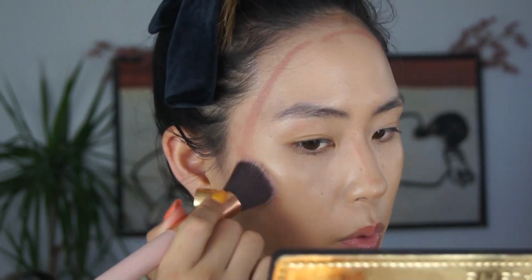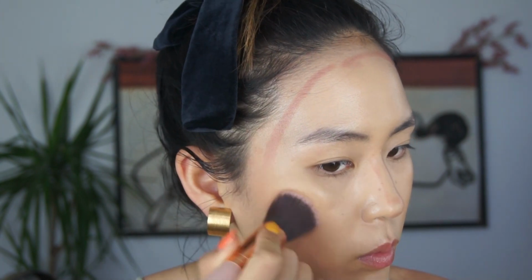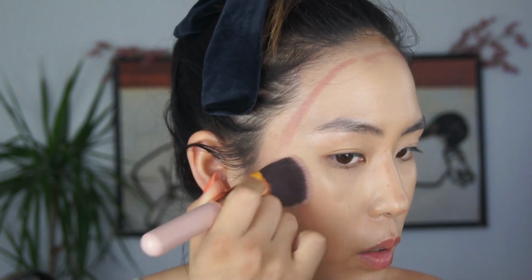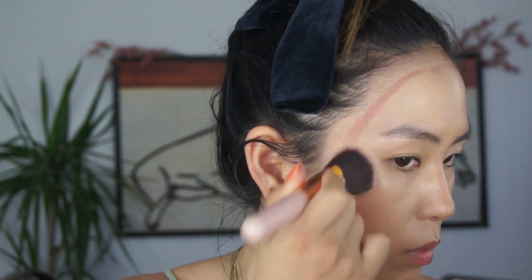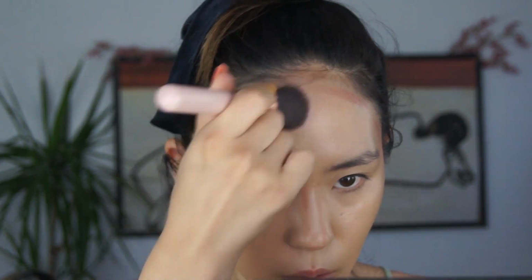This actually reminds me, the color actually reminds me of the Nude Stick Sunkissed blush. Or bronzer, whatever it's called. Yeah, I'm just gonna stipple that out with my brush. And it actually blends out really nicely. Just getting all into my hair.